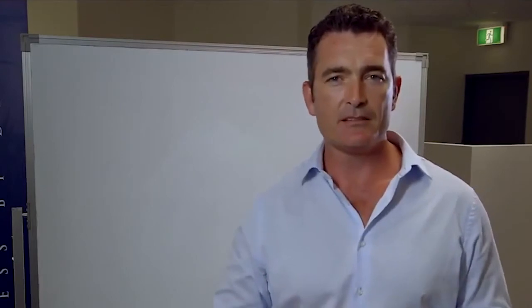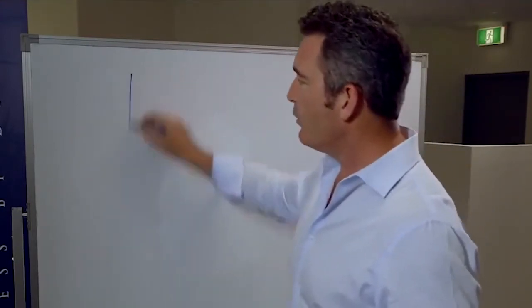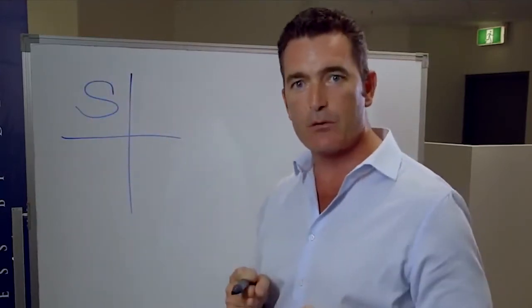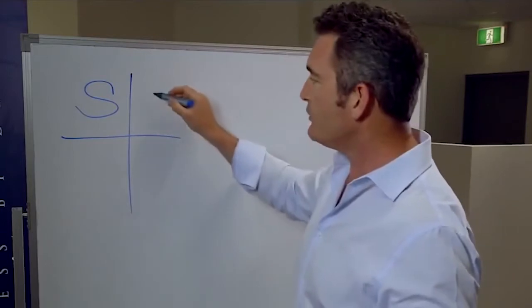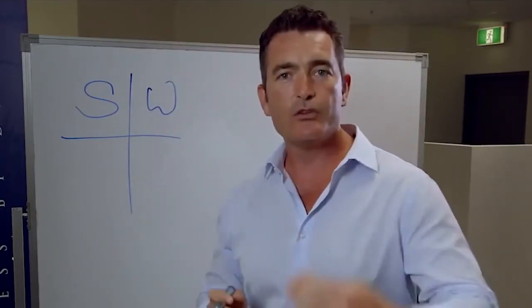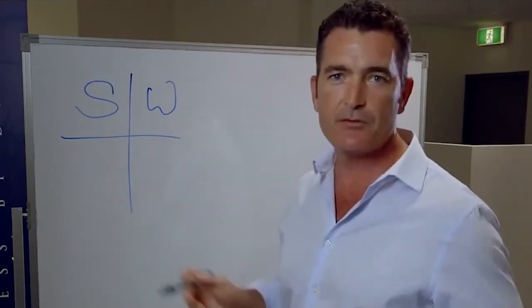What does a property analysis consist of? Very briefly, we look at each property and we say, what are the strengths? What's going to work for us here? What's going to work for the property? Conversely, what are the weaknesses? What's going to work against us? What do we have to mitigate and overcome? To be forewarned is to be forearmed.